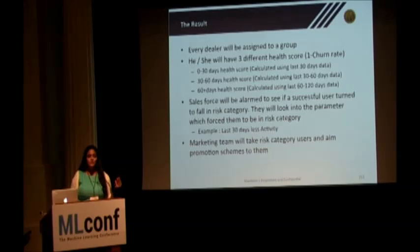Why this is so important is that some users were so good in the past, like 30 to 60 days ago, but now they are not doing any business. In this case, we let the Salesforce team know, hey, there seems to be a problem with this guy because he has gone from the successful category to the risky category now. So please concentrate on this person.